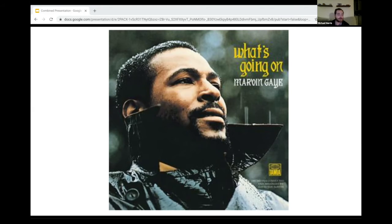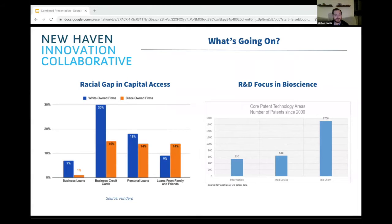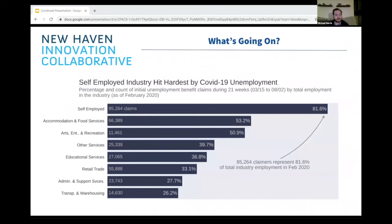What are the long-term trends that were happening pre-COVID? What has been COVID-19's impact on our local entrepreneurship and small business ecosystem? There are a few different ways that we can approach answering those questions. Here are a couple examples. Before COVID, we know there's a racial gap in capital access that leaves Black and Latinx businesses severely undercapitalized. They've also been much less successful and have faced larger barriers to accessing government assistance. But we also see long-term trends in the types of intellectual property that's being licensed. We also see that self-employed industry or solopreneurs have been the hardest hit by COVID-19's unemployment and economic impact.